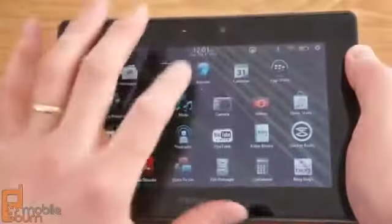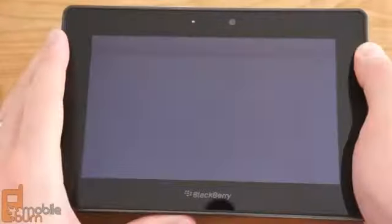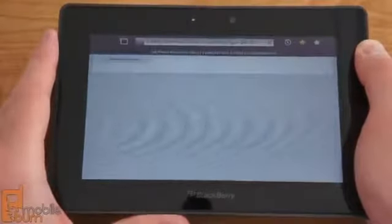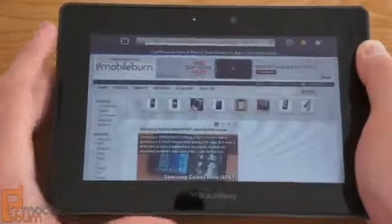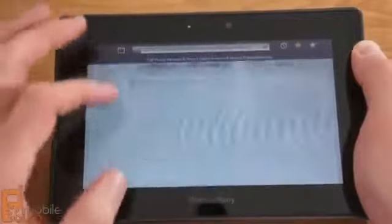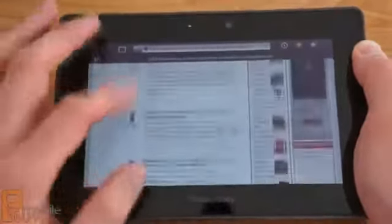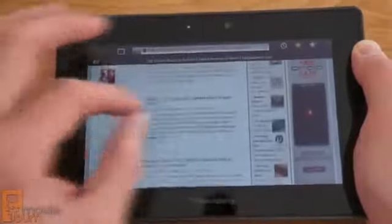RIM has also updated the browser slightly with Playbook 2.0. It's improved some rendering and made it a little bit faster, but overall it looks pretty much the same as it did before. It's still a very fast browser, one of the fastest ones that we've encountered, especially for the hardware that is in the Playbook itself. Once the page is loaded, it's very smooth for panning and scrolling.